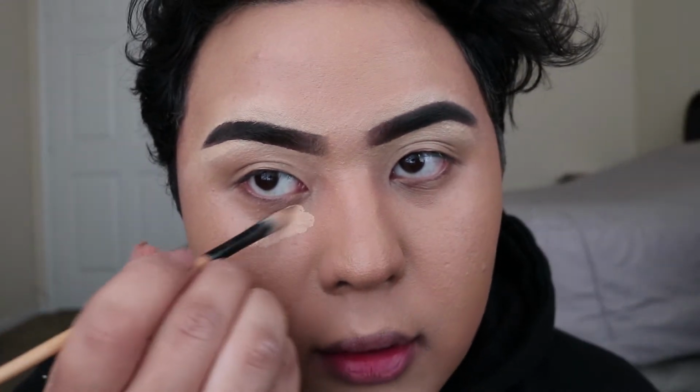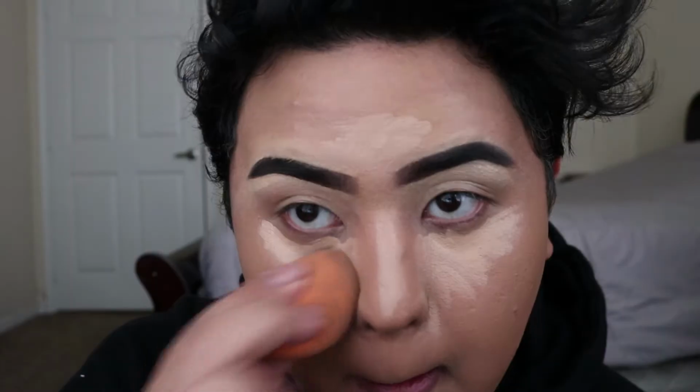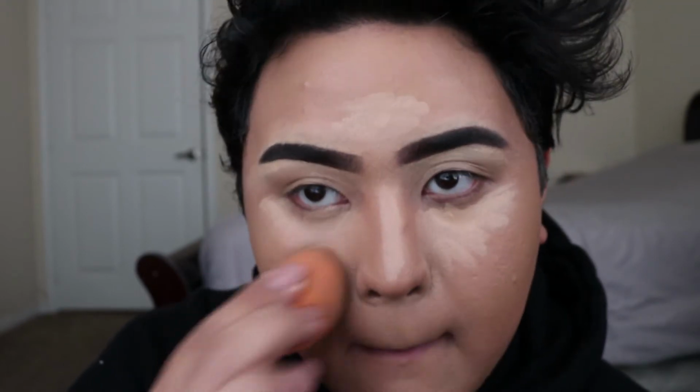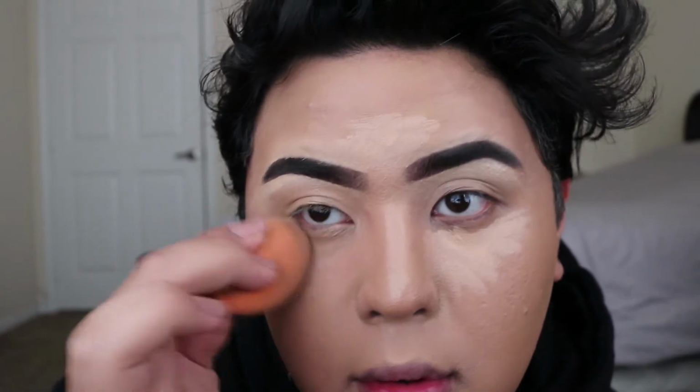So now after I've blended all my foundation in, I go in with concealer. And I usually use the Maybelline Age Rewind. After my concealer, I always set it with my Coty Airspun powder.